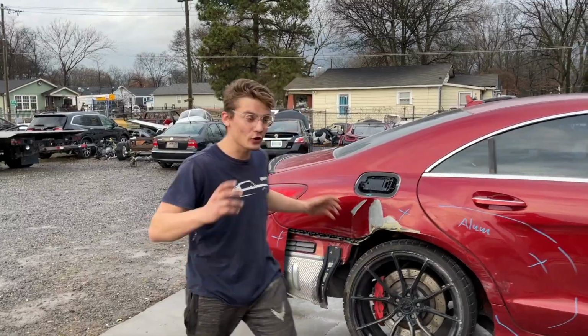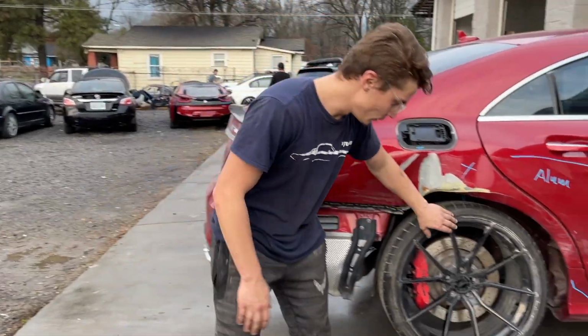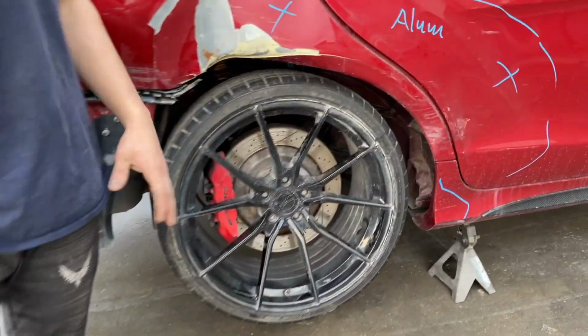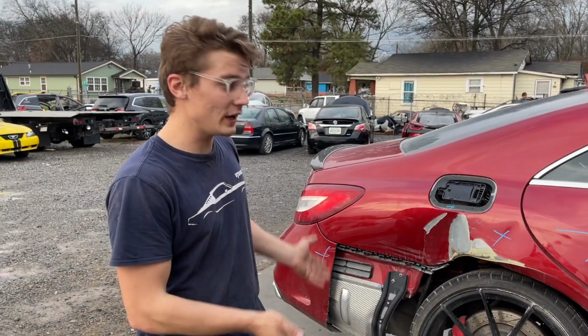All right, guys, so we got the car over here and we went ahead and put it on jack stands. That way we can work on this. So we are gonna have to take this wheel off and see what needs to be ordered. That way we can get the suspension good so we can drive it around and it will actually air up.